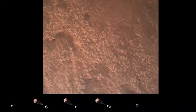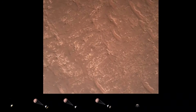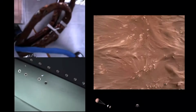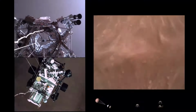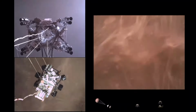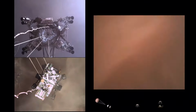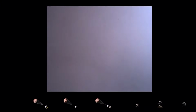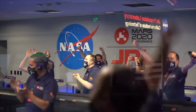Current speed is about 30 meters per second, altitude of about 300 meters off the surface of Mars. We have started our constant velocity accordion, which means we are about to conduct the sky crane maneuver. Sky crane maneuver has started, about 20 meters off the surface. We're getting signals from MRO. Tango Delta. Touchdown confirmed. Perseverance safely on the surface of Mars, ready to begin seeking the signs of past life.